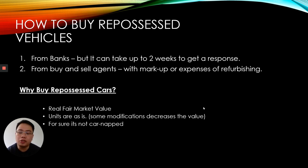And then for sure, it's not carnap. Majority of mga banko, kinukuha nila sa showroom yung mga ina-approve. Yung mga na-approve, sa showroom galing. Mga brand new kotse. And hindi sila madalas, konti lang yung mga nag-second hand and then refinance ngayon. Mostly talaga nang nag-refinance is mga brand new.